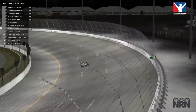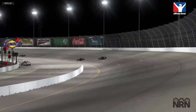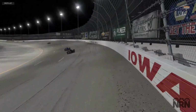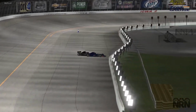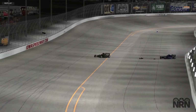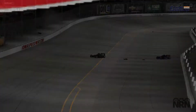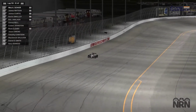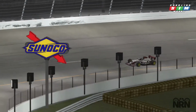Get you the instant replay here, courtesy of Hot Shoe Racewear. Here's Simon Fell and Cullen Johnston. Oh, Johnston just loses it right in front of Simon Fell. Both of those cars hard into the inside safer barrier. And that's what allowed Bill Walker to come around and claim a top 5 finishing position. There is West Shire, your race winner this evening.